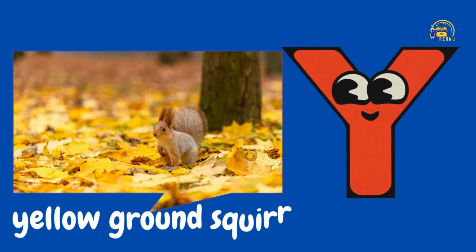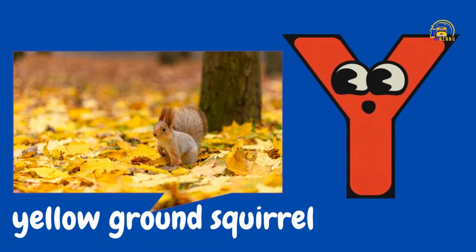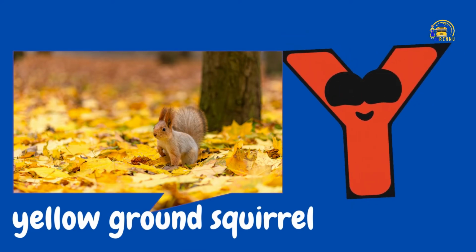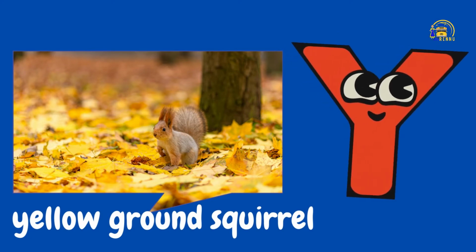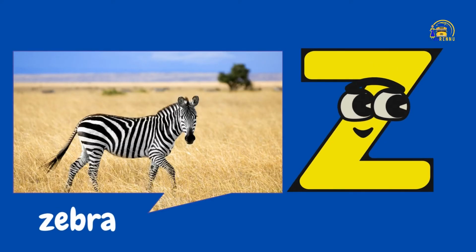This is Y for the yellow ground squirrel. Yes, that's a long word. Can you say Y, yellow ground squirrel? The yellow ground squirrel is the cousin of the squirrel, and it loves to eat nuts. Squirrels sleep during wintertime, and you sleep during the nighttime. Yeah, yellow ground squirrel.